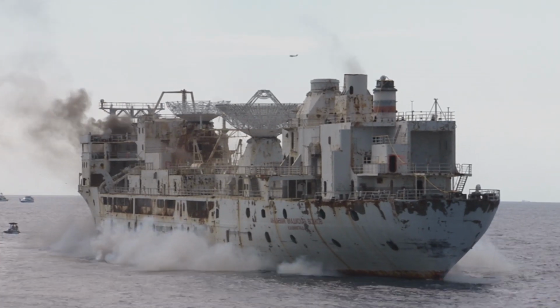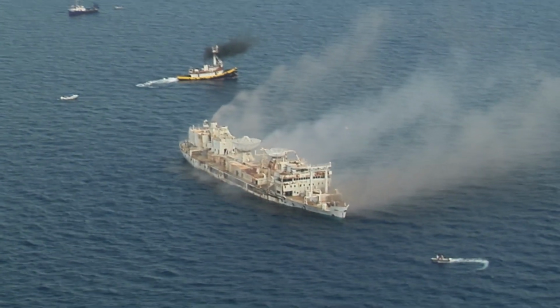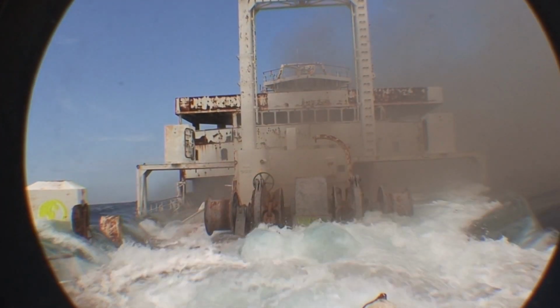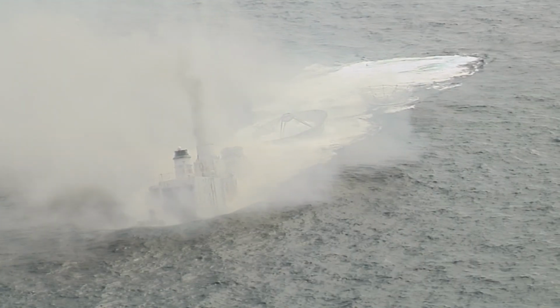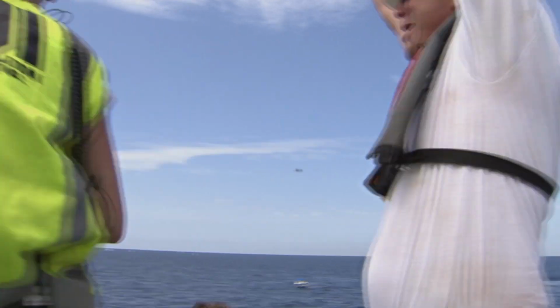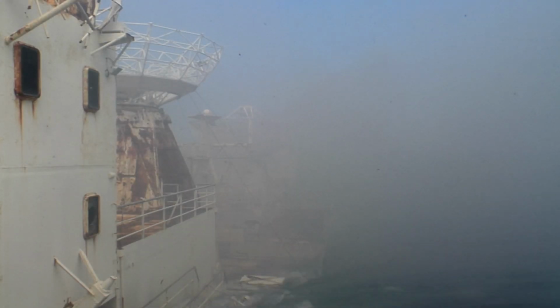No matter how thorough the preparation or how precisely the explosives are timed, there's always a nagging apprehension that the ship will roll over. It can be an extremely tense few minutes. The ship sank in less than 2 minutes, 1 minute 44 seconds to be exact. The demolition team did an outstanding job, but even they had no idea the Vandenberg would sink so quickly.